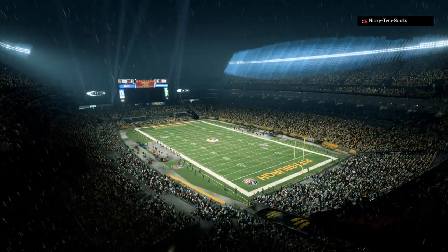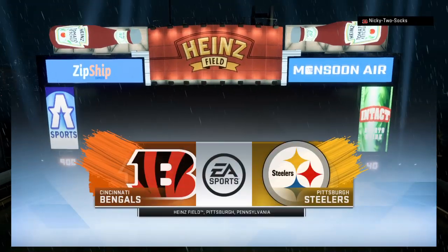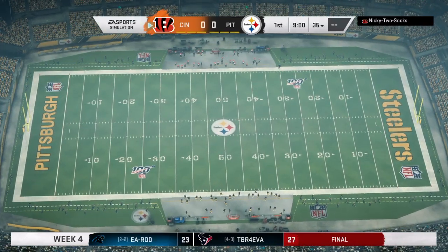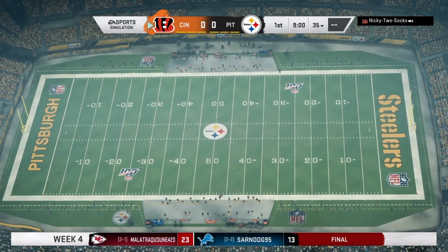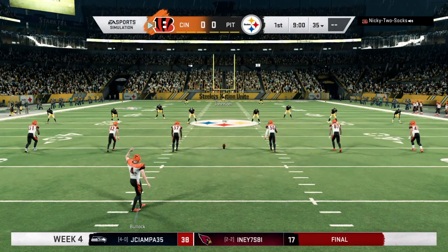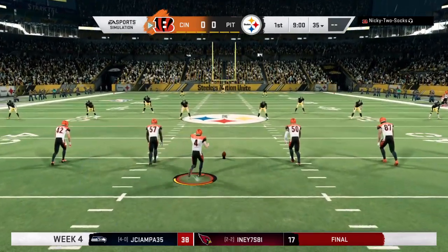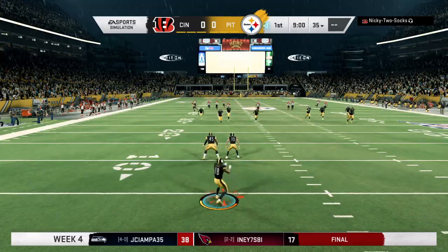We are just across the Allegheny River from downtown Pittsburgh at rain-soaked Heinz Field in the Steel City. They love the black and gold here in the Steel City, and a few moments ago, their Steelers emerged from the Heinz Field tunnel. They're set, we're set, as the Steelers are ready to do battle with the Cincinnati Bengals. Fall is in the air, and the NFL season is in full swing, and we're underway here in Week 4.